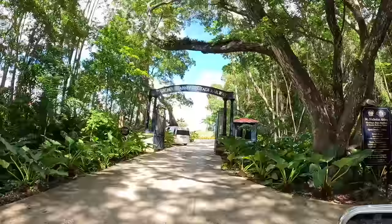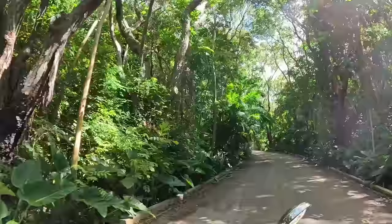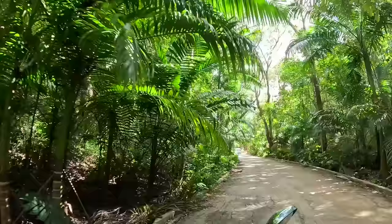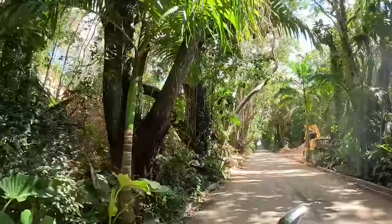When we get to the end of what I call a tunnel, that's where the beauty opens up. Now, the view you're about to see, we call the area the Scotland District because it is supposed to look like Scotland. I don't believe it, because Scotland wants to be like Barbados. They're trying to steal our beauty, but it's not working.